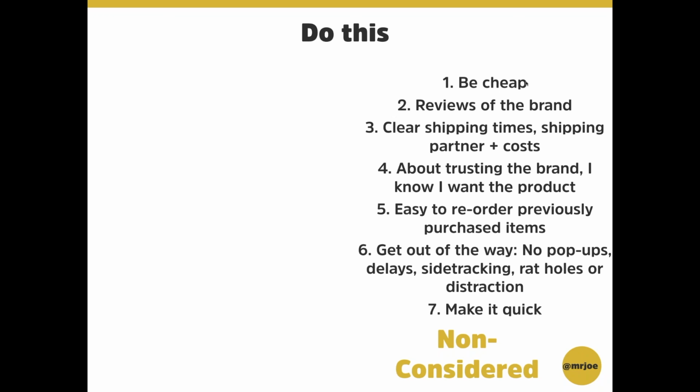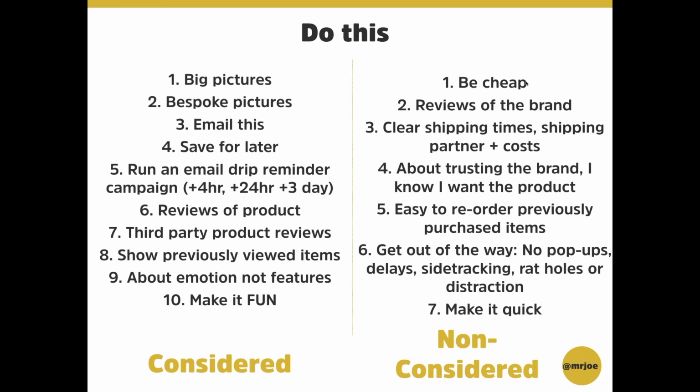Number six, get out of the way. So no pop-ups, delays, sidetracking, rat holes, distractions, none of that crap. None of the stuff that's going to get in the way of the shopping journey. No sign up to my email. No take this questionnaire. No read this latest blog article. Focus very much exactly on the journey with non-considered purchases and get out of the way. And the big thing here is to make it quick in this world. All right, the difference between the two.